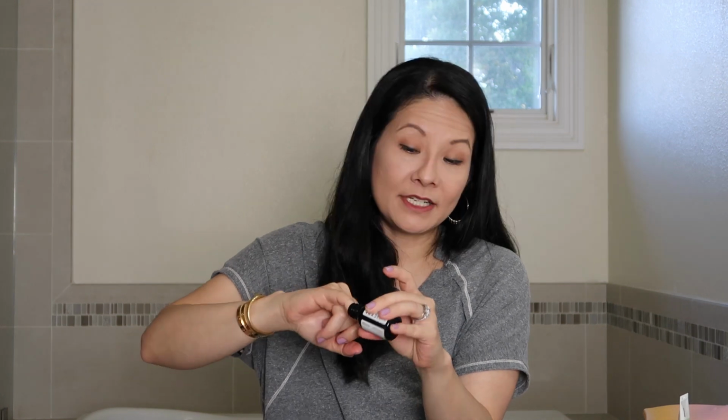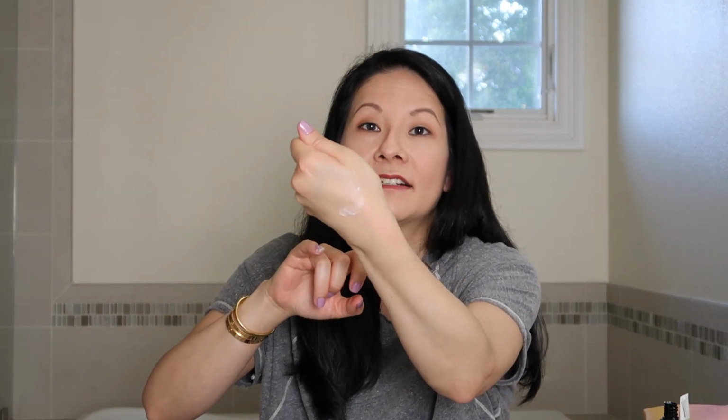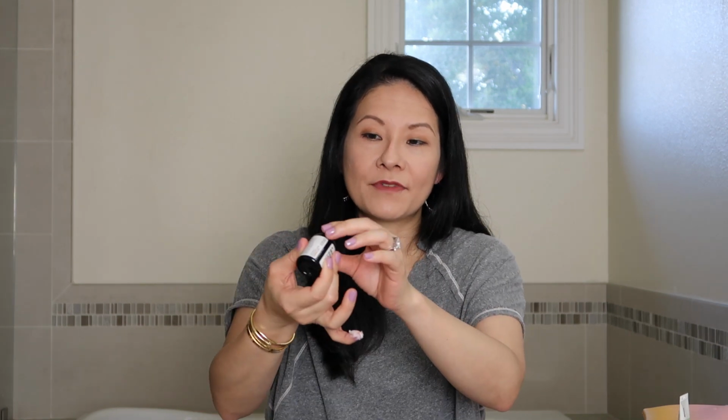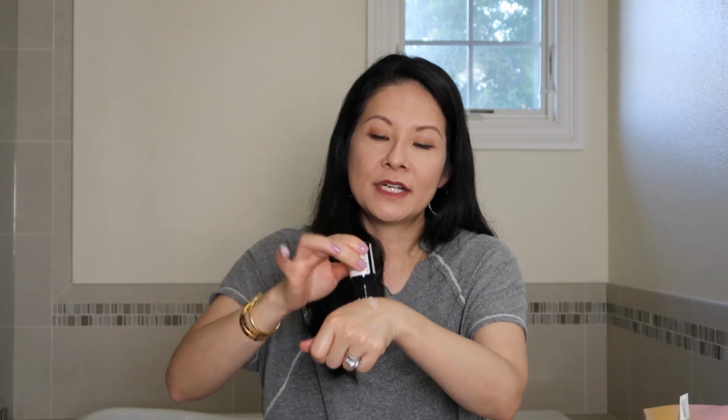So I really have no idea how you're supposed to get this stuff out. I have to dip my finger in here and get a little bit. It's super thick, as you can see here. But I don't know how to get this out. So application for this is going to be really hard because it's kind of this thick plastic, so you can't really take it out very well, and it doesn't really come out even if you jab it on your skin like this. Because it's so thick, you can't really take it out. So this is kind of a mess, to be honest with you.